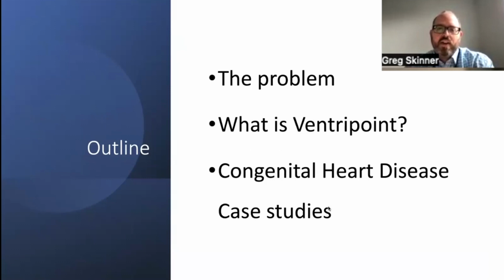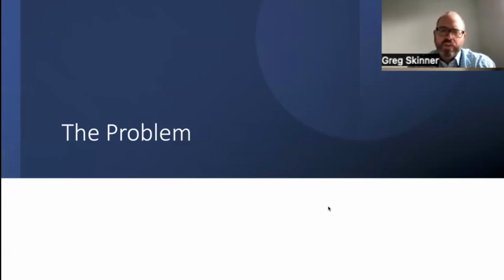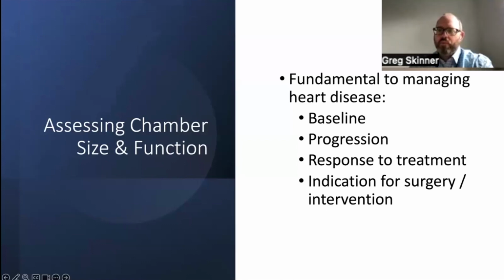So I just wanted to start outlining basically the problem that Ventripoint is here to solve, what Ventripoint actually is, and then I'm going to do a few case studies in congenital heart disease, which is obviously my area of expertise. So if we just come on to the problem, and I think people will be able to sympathise with this quite comprehensively, that assessing cardiac chamber size and function is really quite fundamental to managing heart disease in a wide variety of conditions.